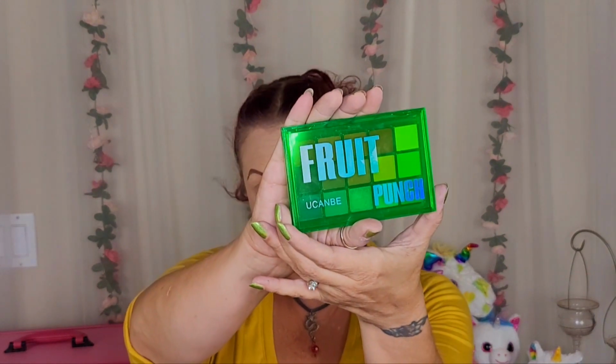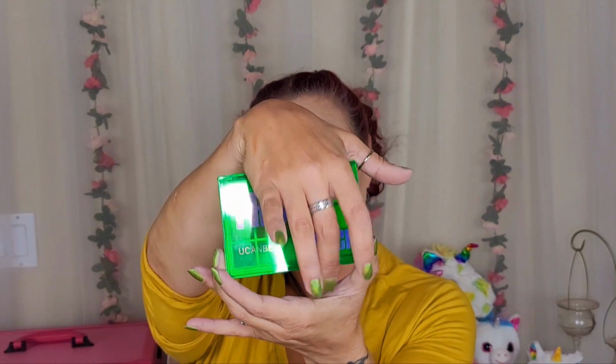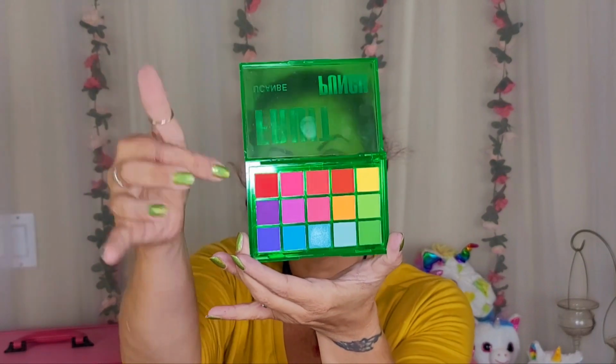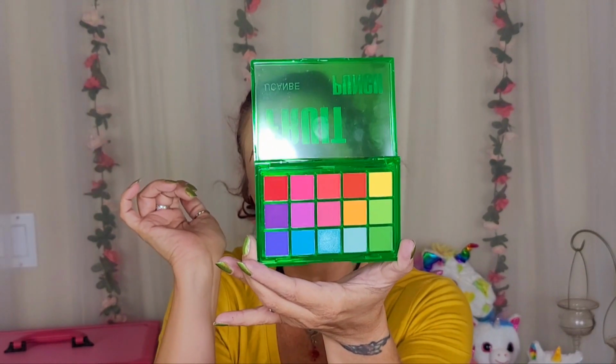What I will put a link to, though, is this fabulous palette. Now, I have only swatched this. I have not tried it. This is going to be a first impression, but my girlfriend Renee Blaine gave this to me, and I'll tell you from the swatches, the quality is incredible. I have never heard of this brand. It's called You Can Be. The palette is a rainbow palette called Fruit Punch, and it looks like this. And you can see my little fingerprints where I've swatched it, but I haven't actually used it on my eyes.